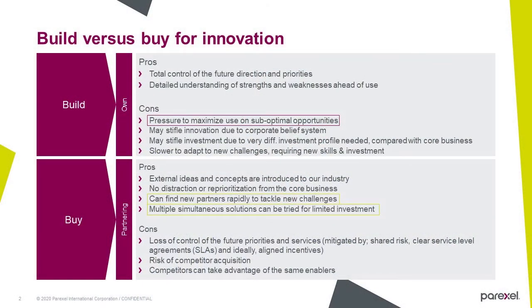So on the buy front, there's a significant pro with being able to rapidly find partners to tackle these new challenges. And the fact that you can actually try out more than one simultaneously to see what works and what doesn't work. And that is particularly true now that we've got the capability to use the cloud and the cloud services. So you can try out multiple simultaneous partners that you find very quickly for very little capital investment.